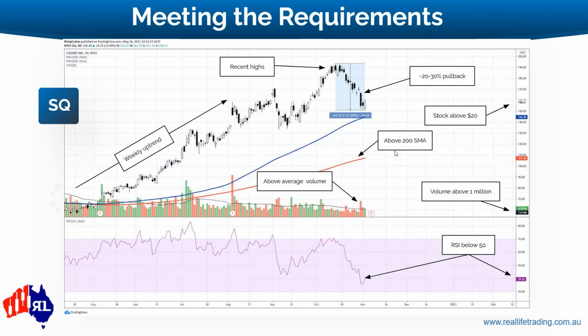Right now, I know that the price has probably definitely changed since I last took this particular picture, but just notice, right? We were in a weekly uptrend. The recent highs, when we came to the all-time highs, I've taken a screenshot here. As you can see here, we had a 21% pullback, right? 20 to 30% pullback. The stock price is over $20. This one at the time was trading at $158. We're above the 200 simple moving average.